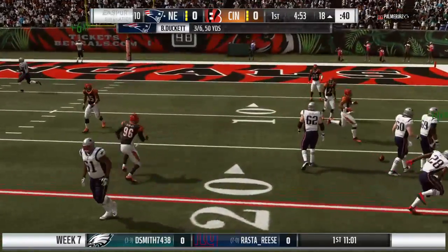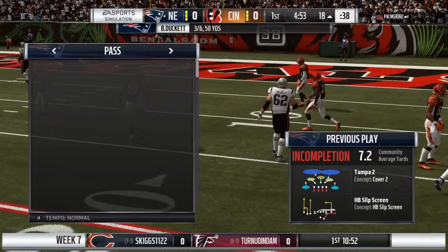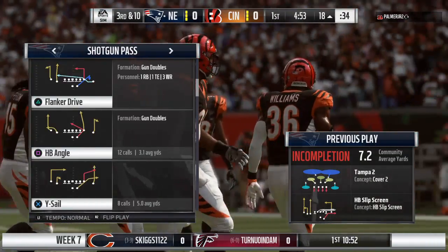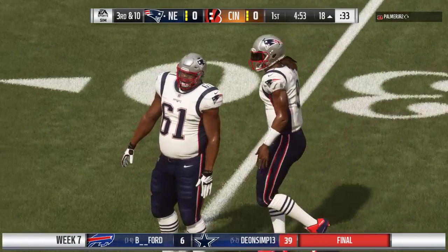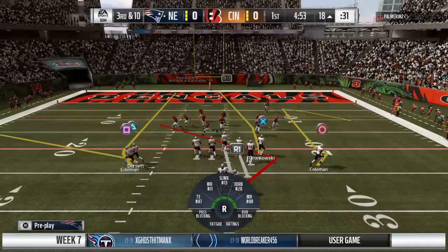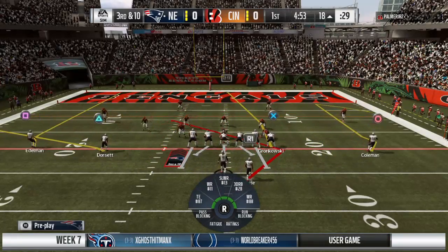And this one's incomplete. This drive, which was going so smoothly, all of a sudden it's a little bit of a roadblock here with 2 straight incompletions. Yeah, apparently this defense has had a enough. Apparently they're saying, no more. We're making a stand right here, right now. But it is 3rd and 10. They've got to get after him one more time.